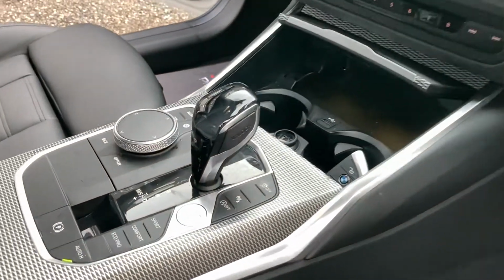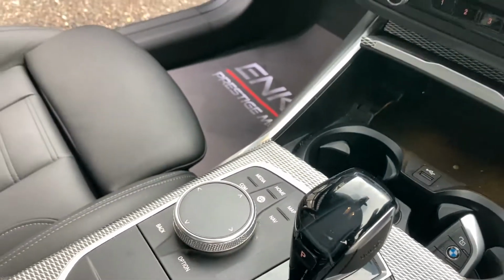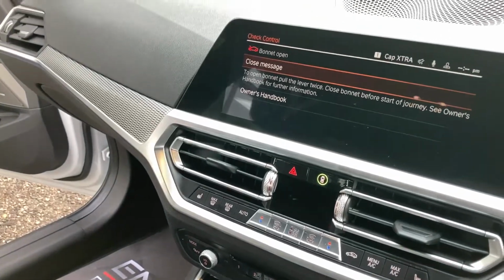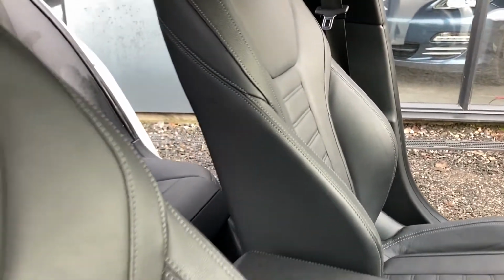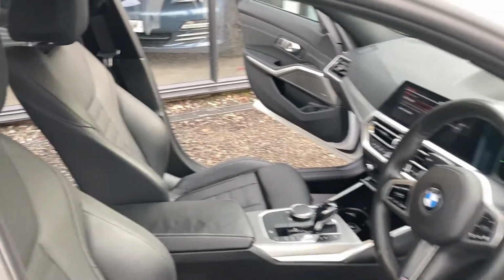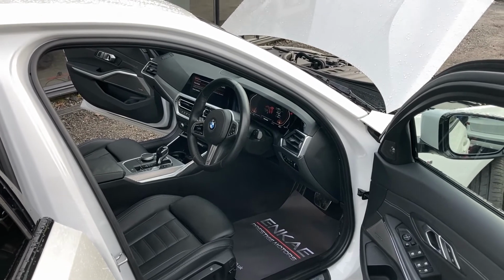Wireless charging with this one as well, just through there. USB charging as well. It's got Bluetooth. It's got voice control, which I'm not going to try and demonstrate. Fantastic car. Can't wait to get it out on the road.